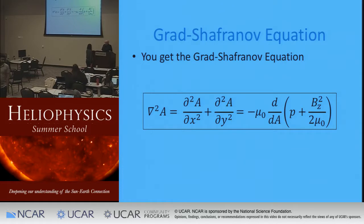What happens to them? Because the sodium ions should be very heavy. They are. In fact, we see about 10% sodium, but sodium has 23 AMU. So they constitute about half the mass density. So they're going to affect the Alfvén speed. They're going to affect the stress balance.